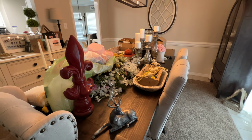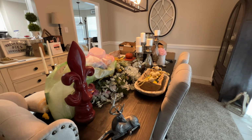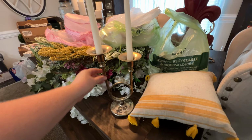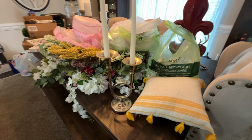And then we have the table. This is what we will tackle today. I did buy a runner. When we get to that point, I will show you. Oh, this morning I unwrapped this. I remember buying this, I think with my mom. I already owned these white candles. I don't know where I'm gonna put it, but it's so pretty.